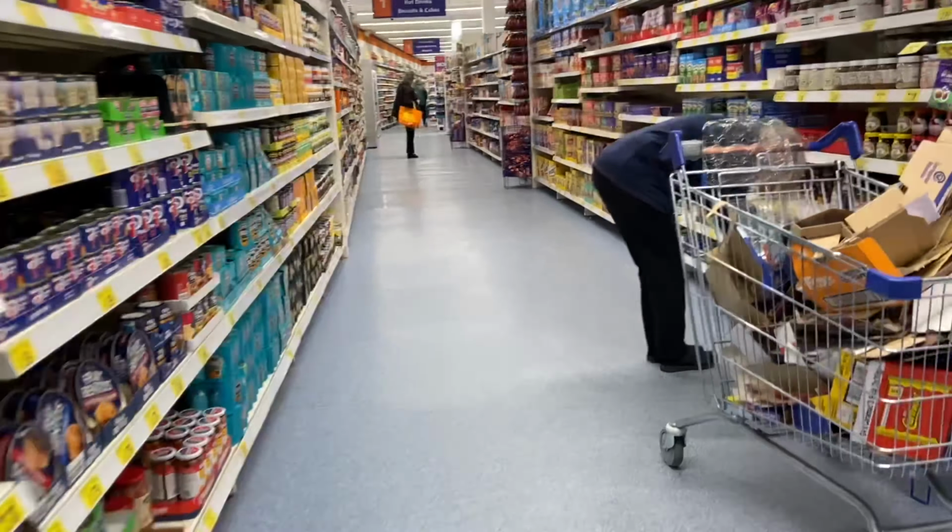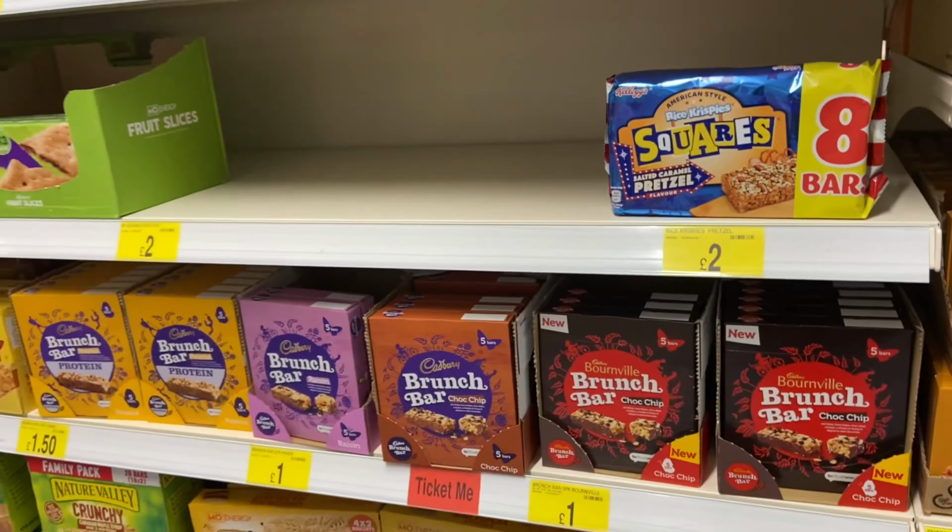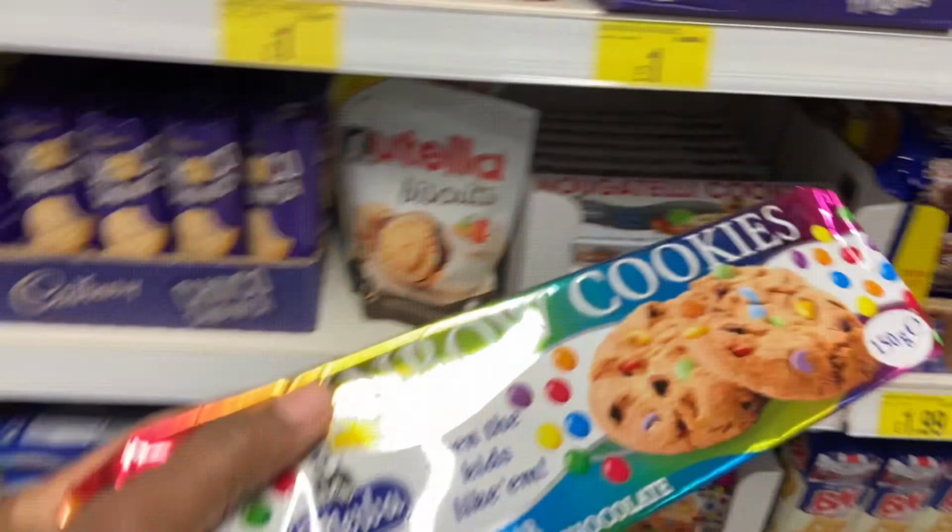Into B&M we go. Why does it look so dead? Like if nobody's inside. Get a basket. Some snacks. Yummy, yummy, yummy. Stop on the Rice Krispies. I'm gonna leave this salted pretzel. Ooh, this looks good. I'm gonna try this. Rainbow cookies. Ooh, what about this one?